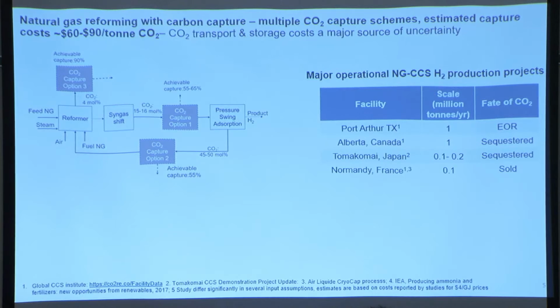And as I mentioned, in the US, 95% of the hydrogen is coming from natural gas reforming, and there is only one plant with carbon capture. But if we look at how we can produce natural gas-based hydrogen, we basically have a reformer, and we need to shift the reformed gas towards hydrogen. We can capture CO2 here. We can further shift it to hydrogen and then capture CO2 here. So there are mainly 3 places where we can capture CO2, and the cost of CO2 capture for these kinds of plants is around 60,000 per ton of CO2 captured.